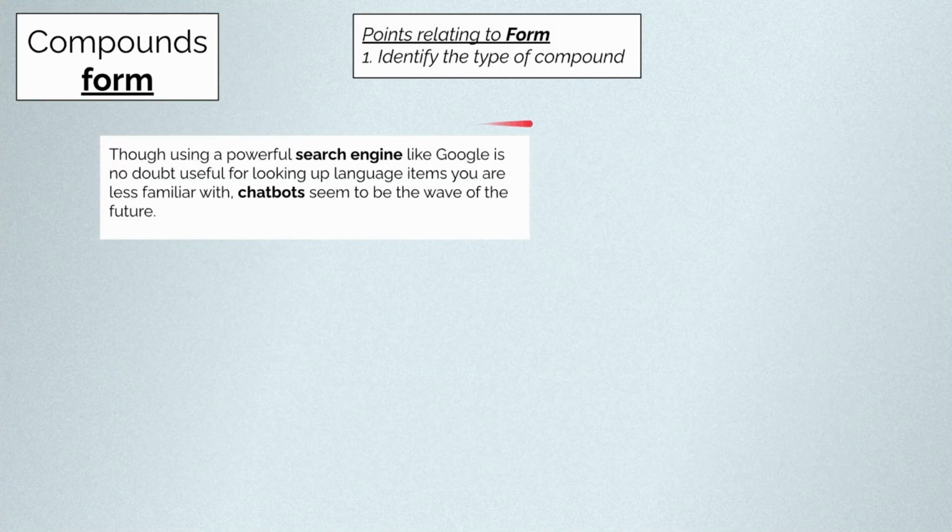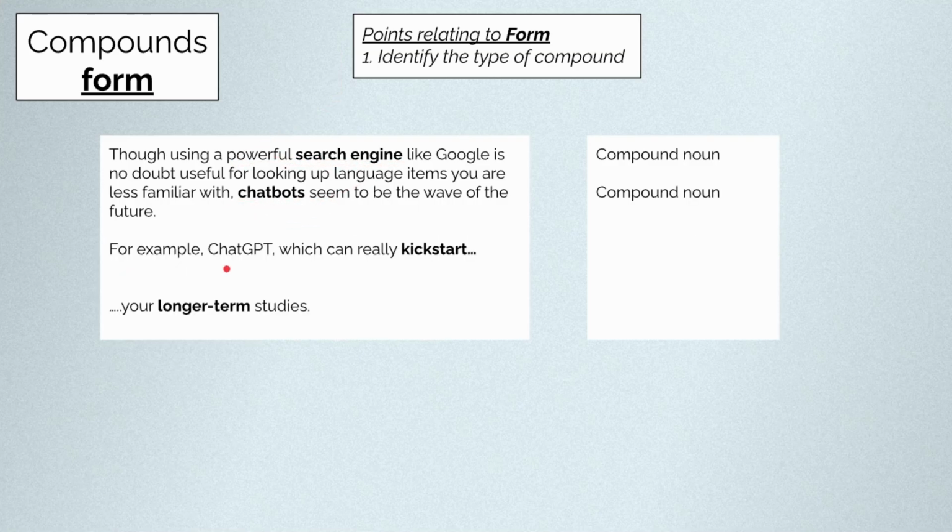Let's look at some study advice here. Though using a powerful search engine like Google is no doubt useful for looking up language items you are less familiar with, chatbots seem to be the wave of the future. Let's start by identifying the type of compound. Search engine is a compound noun, as is chatbot. For example, ChatGPT, which can really kickstart your longer-term studies. Kickstart is a compound verb, longer-term studies is a compound adjective.